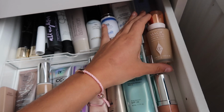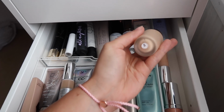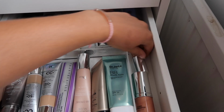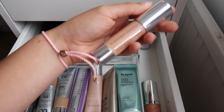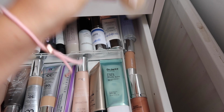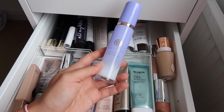Love them so much. Then back here I have a Charlotte Tilbury Magic foundation. This is in the shade 5. I love this foundation so much. It's one of the best. And then underneath it I have a Clinique, what are these called? The Chubby Stick foundation sticks. And this is in the shade 2 Abundant Alabaster. I really like these. They're really handy for holidays and things like that. And then at the back I have a Tatcha Luminous Dewy Skin Mist.